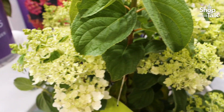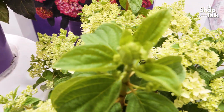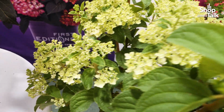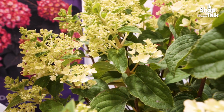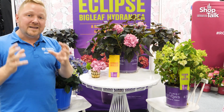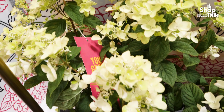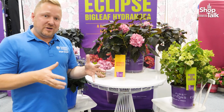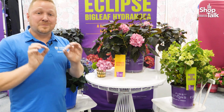Another new at retail, this is Little Hottie hydrangea. This is in the First Editions collection. It is a panicle hydrangea that was bred down in Georgia at Bailey Innovations. And this is one that we are super excited about because it has really beautiful, crisp white flowers, even in warm climates. So sometimes these panicle hydrangeas can start to brown out in that heat in the south. This one stays crisp white.